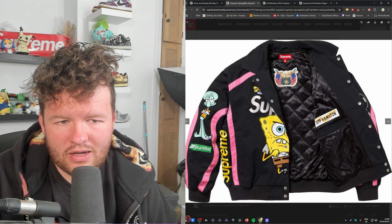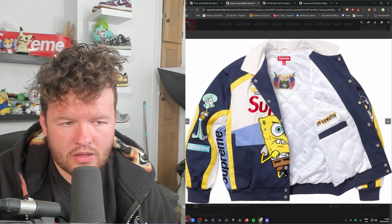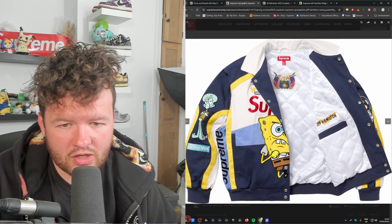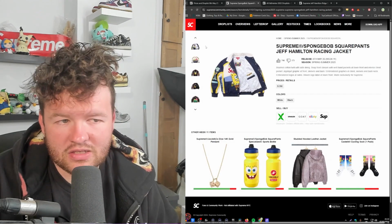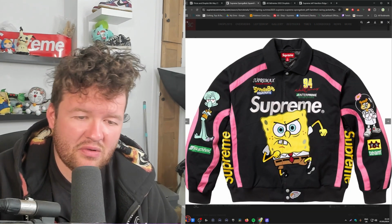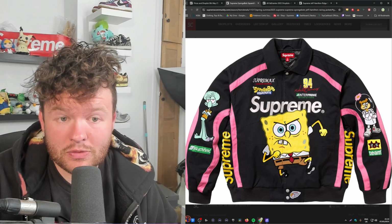So yeah, I think the black one will do pretty well first. I think this is the one that will sell out first, and then the next one will be the sportier looking one, the blue, the navy, or whatever they're gonna call it. I do think this will do pretty well. It is kind of funky. It is kind of out there. It's very retro, but I can still see people wearing this.